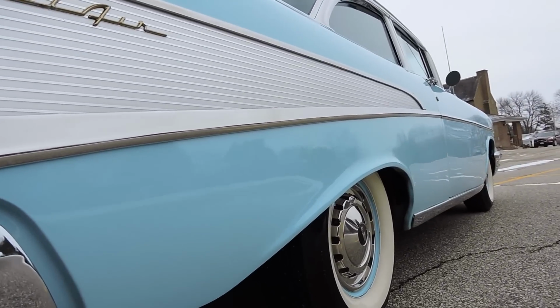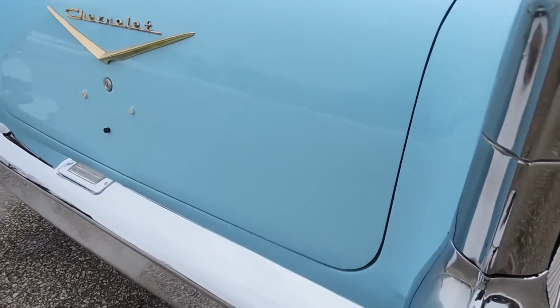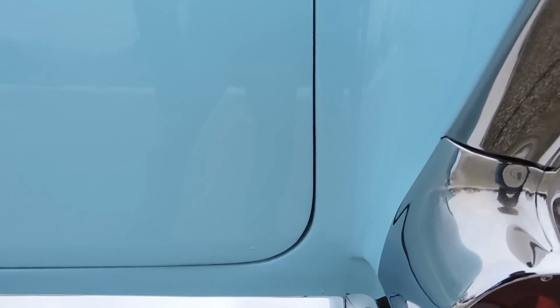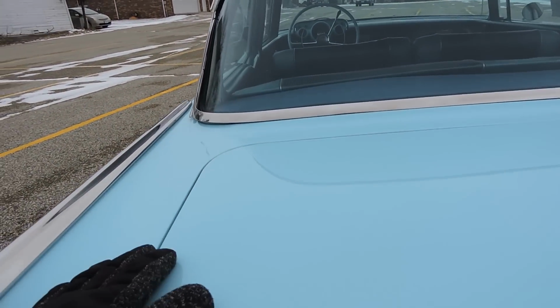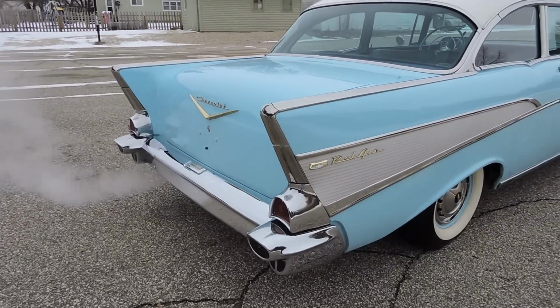Very nice and straight. Lower quarter all looks good, no bubbles or blisters anywhere there. Like I said, all the Bel Air trim and the bumpers look to be in good shape. The gap on the trunk lid's nice. If we look down in here, there's a paint run down by my finger, up behind the bumper, and a tiny little imperfection in the paint right there. Same thing on the bottom of the trunk lid here, a couple of tiny little bubbles. Trunk lid really fits nice all the way around. Back bumper looks excellent.